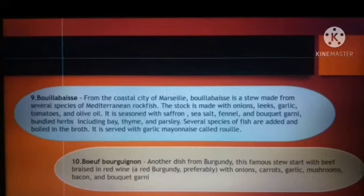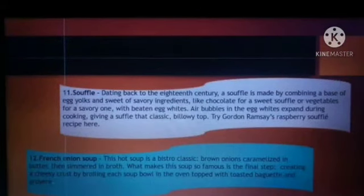11. Souffle. Dating back to the 18th century, a souffle is made by combining a base of egg yolks and a sweet or savory ingredient, like chocolate for a sweet souffle or vegetables for a savory one, with beaten egg whites. Air bubbles in the egg whites expand during cooking, giving a souffle its classic billowy top. Try Gordon Ramsay's raspberry souffle recipe here.